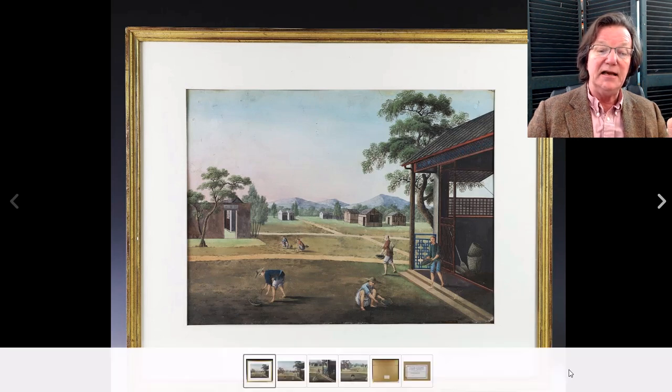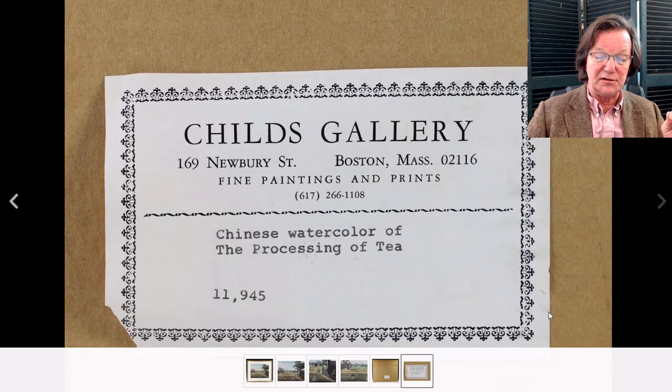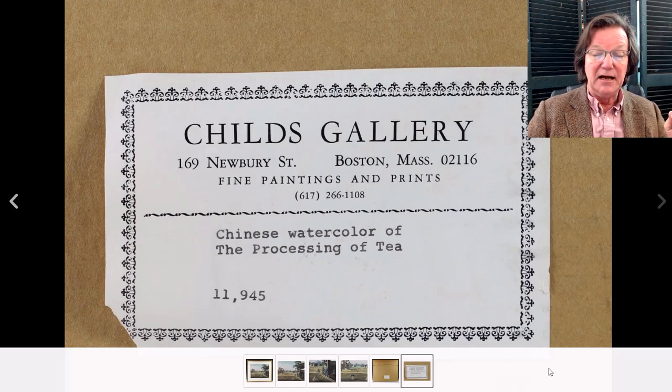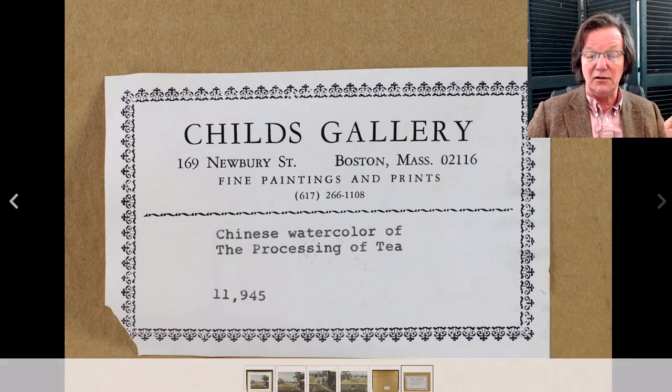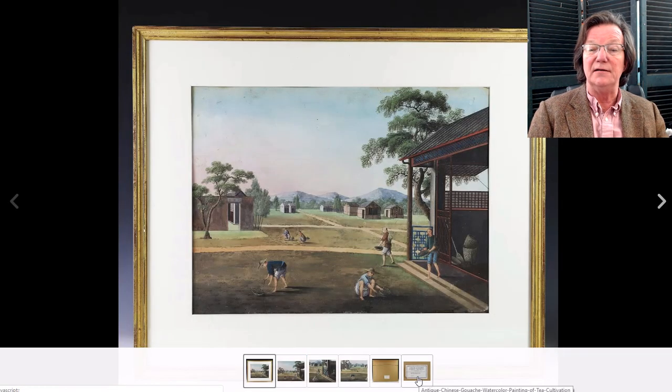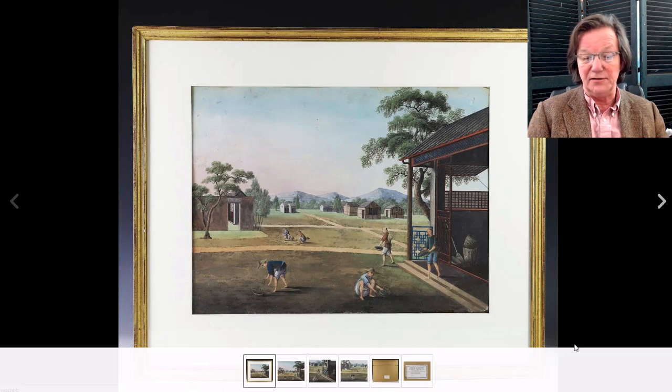And interestingly, it bore the label of the Childs Gallery in Boston. And the reason I mentioned that was that the fellow that wrote the book on the China trade, Carl Crossman, who's up here, he's a nice guy. He lives in Florida now, I guess. He wrote the famous, groundbreaking book through his relationship with the Peabody Essex Museum called The China Trade by Carl Crossman. And Carl and his partner owned the Childs Gallery together for many, many years. So I suspect this painting may have been framed there during his time with the Childs Gallery, just as an interesting side note.